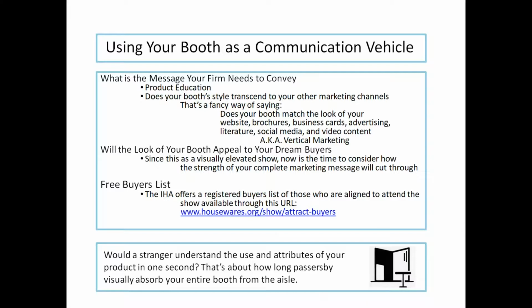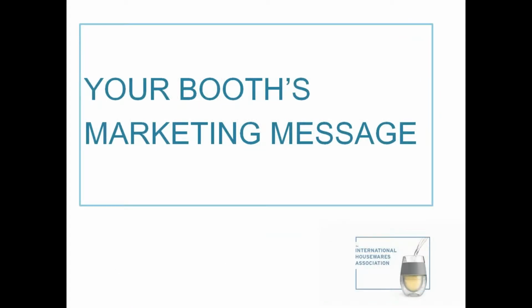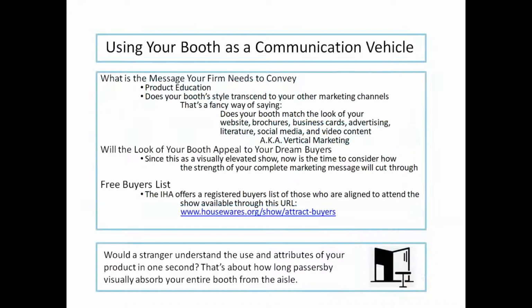I'm going to continue on to the next section, your booth's marketing message. Your booth is used as a communication vehicle. So what is the message that your firm needs to convey? You need to show product education, and does your booth style transcend to other marketing channels? That's a fancy way of saying, does your booth match the look of your website, brochures, business cards, advertising, social media, video content?